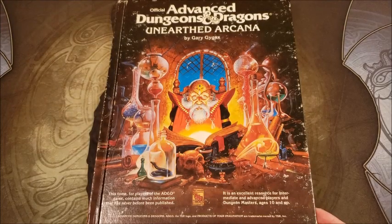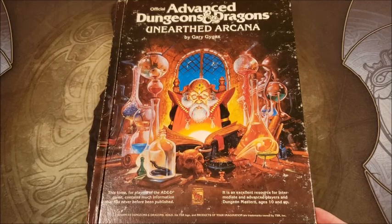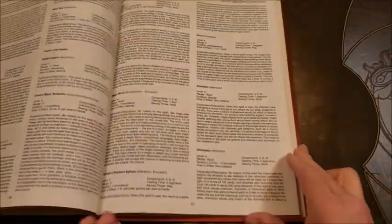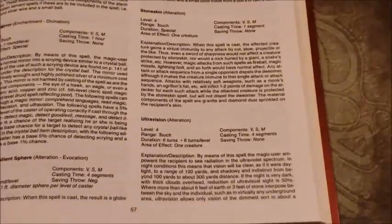Thank you for turning to page 121. Today we're going to take a look at one of the more controversial spells to come out of Unearthed Arcana, but one I really enjoy, and that is Stone Skin. Stone Skin caused a lot of headaches when it first came out.